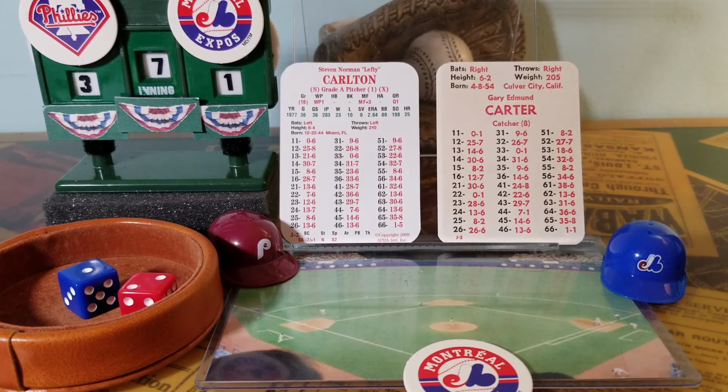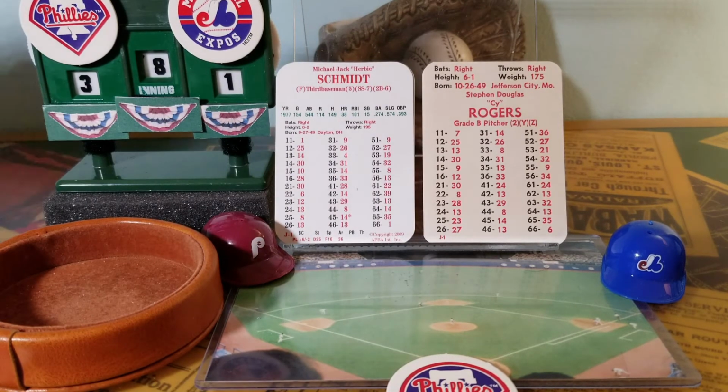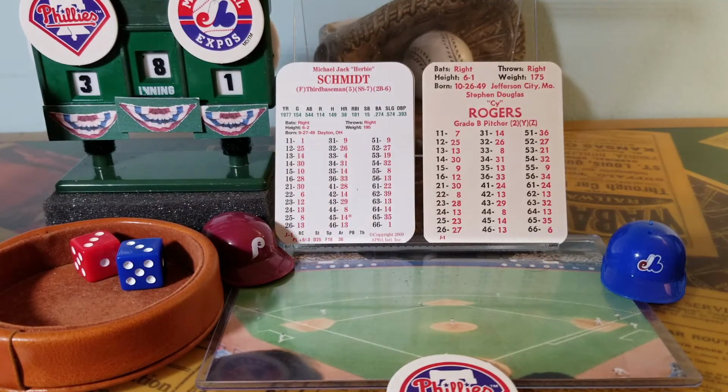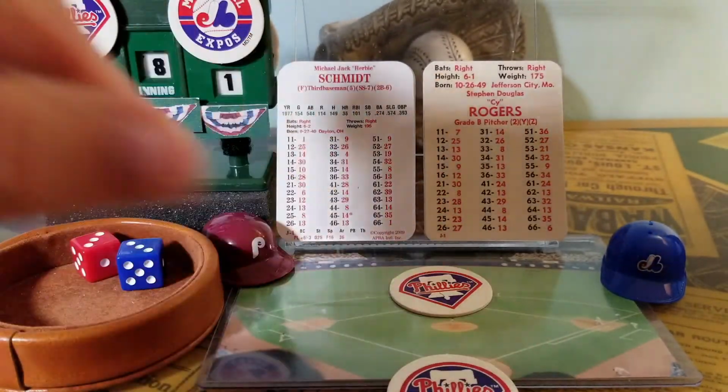Phillies 3, Expos 1. All right, for the last 2 days, Mike Schmidt has been driving the bus for Philadelphia. He'll bat first in the top of the 8th inning. In this game, he's 2 for 3 with a 2-run homer and a single, scored 2 runs. The 3-3 roll for Mike Schmidt. That's another drive. It's over third base. Rattles around the corner. Schmidt slides into second with a double.